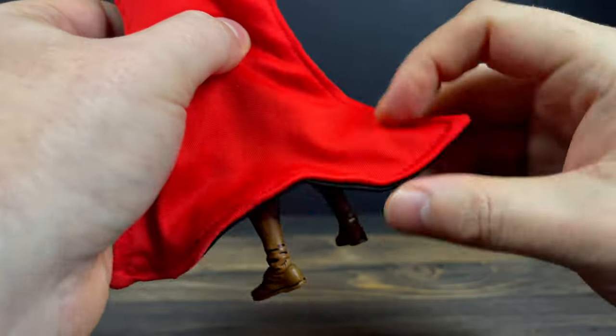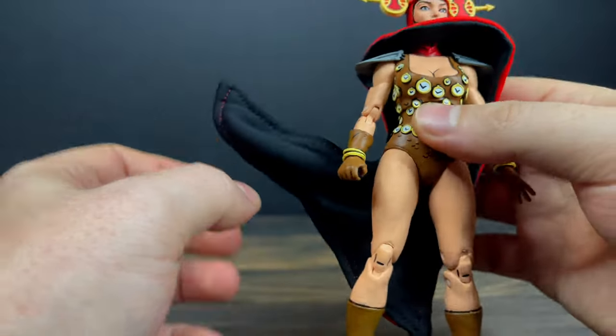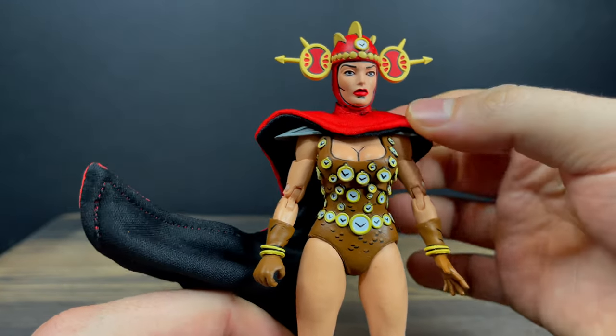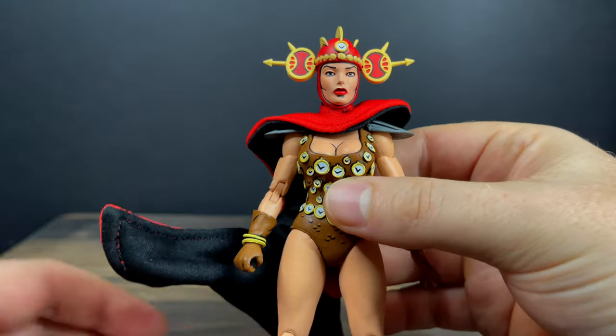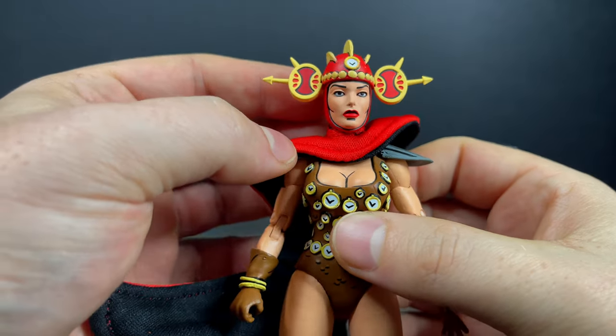The cape is awesome. It's got a bendy wire in it. It really flows. I would say the only hiccup with the cape is more around her shoulders, where it tends to get bunched up a little bit, but it's a minor inconvenience. You just have to flatten it out and make it work. That's all I'm going to say. But overall, it's a great looking figure.